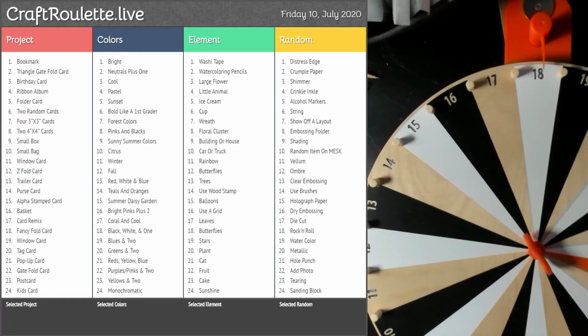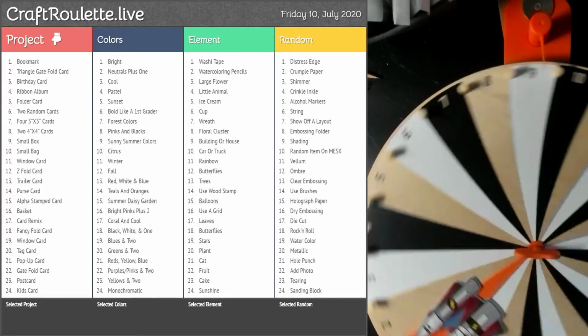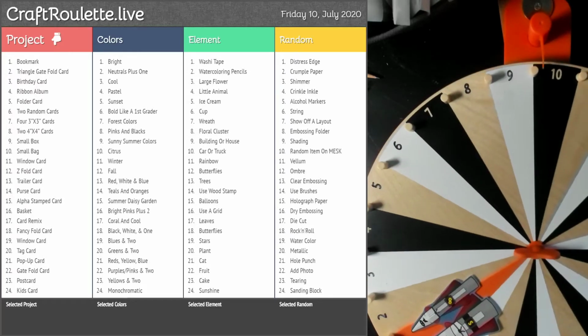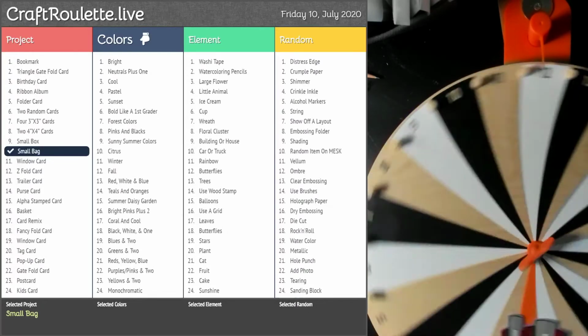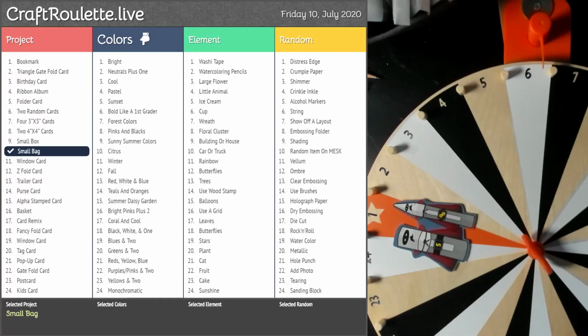Okay, so here we go. What are we all wanting? Let's see. For the project, spin. 10. A small bag. Okay. All right, we can do that. There's so many ways you can do small bags. Okay, colors. The brain is already working. 6 is bold, like a first grader. Okay, I know some first graders. So first grade, let me come back to this.